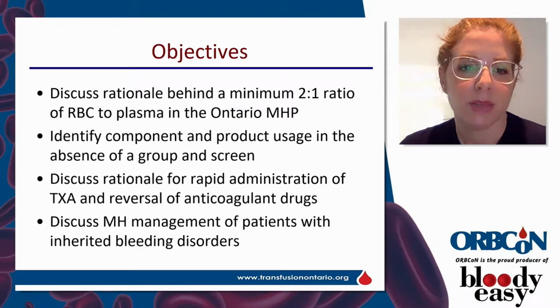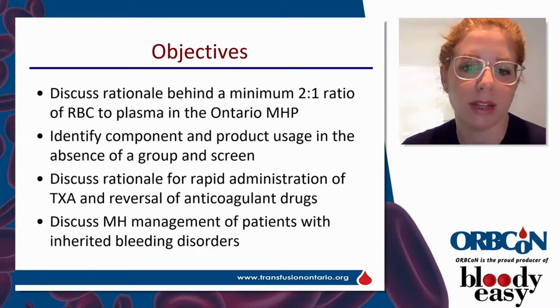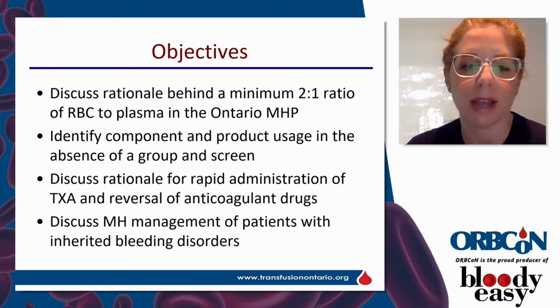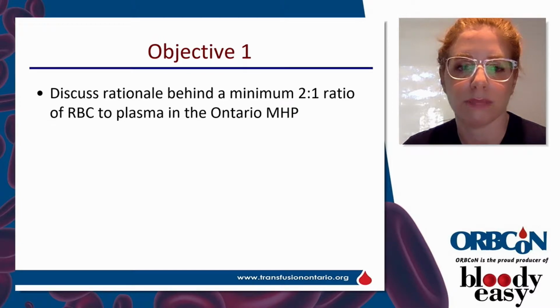Today, I'm going to discuss the rationale behind a minimum 2-to-1 ratio of red cells to plasma in the Ontario Massive Hemorrhage Protocol, to identify component and product usage in the absence of a group and screen, discuss the rationale for rapid administration of tranexamic acid and reversal of anticoagulants, and also to discuss massive hemorrhage management amongst patients with inherited bleeding disorders. So let's start with objective 1.